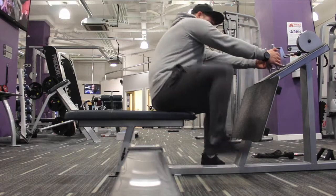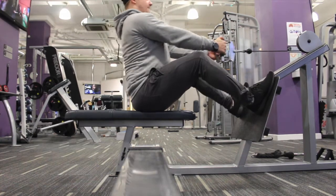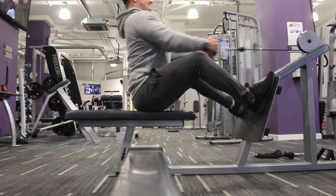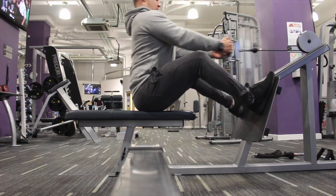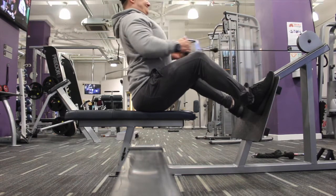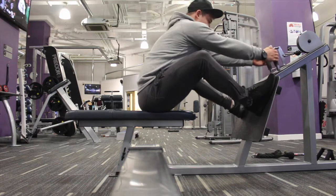Alright guys, welcome to the first workout of my diet. Started off with something that I enjoy because the first day of a diet is always difficult. Of course you have the initial motivation, but it's not nice having to restrict what you eat and do cardio and everything else. So I went for back and biceps.